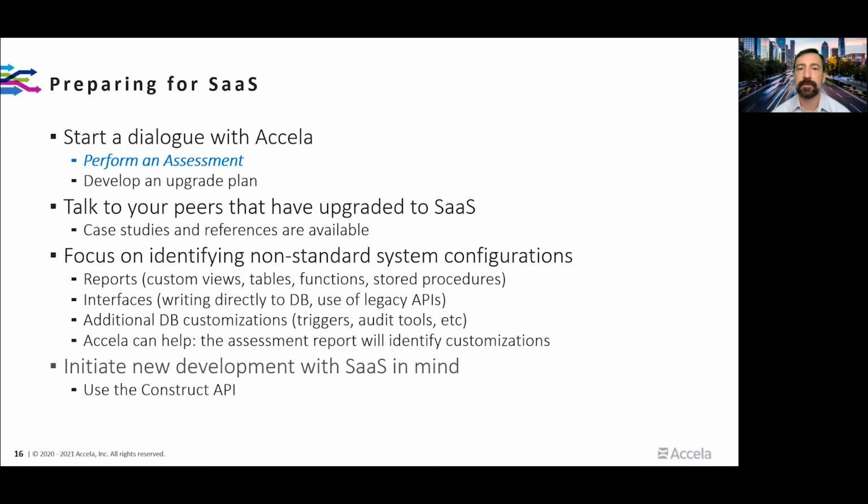The other thing that you can do is work with us to put together an upgrade plan, right? So even if you're not ready to go to SaaS today, you can help map out the things that you're going to need to do to get ready to go to SaaS. And a lot of those things you can do in your on-premise environment in advance. One other thing I'd encourage you to do is take a look at some of our case studies out there. Those provide a little more detailed information for some of those customers that have gone through the program and wanted to share some of their experience.